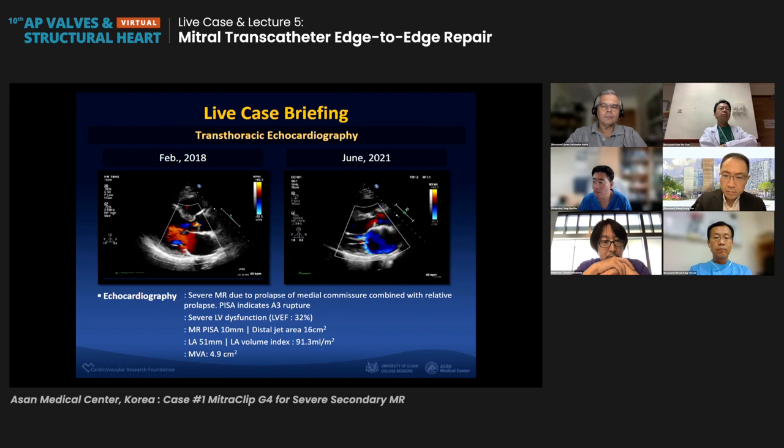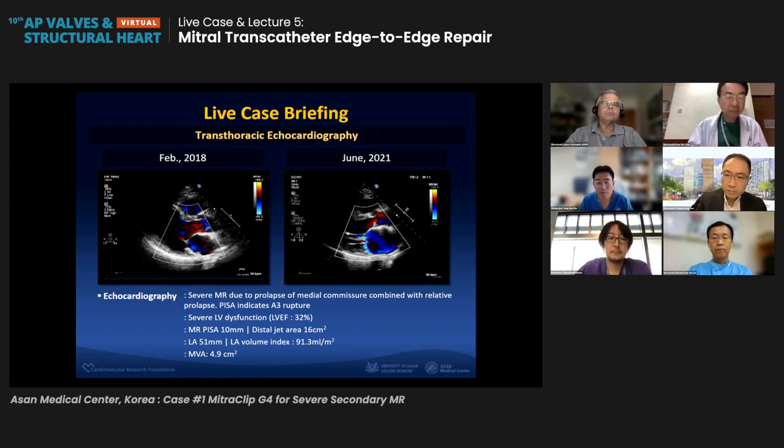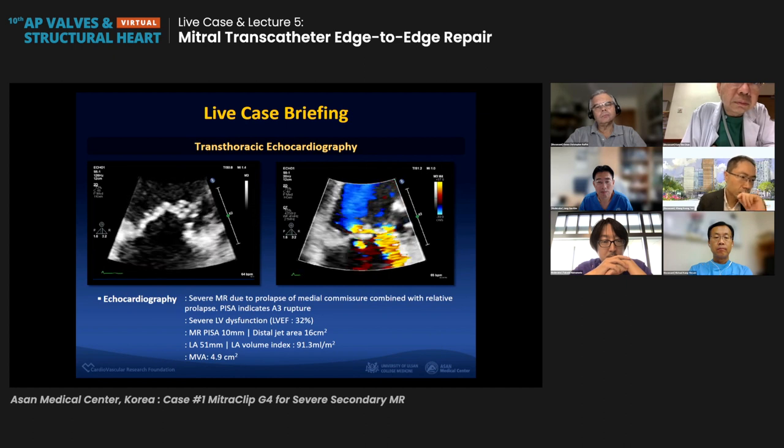This is a transthoracic echo. Left side is 2018 and the right side is 2021. As you can see, there is some eccentric MR flow compared to 2018, and suspicion of cord rupture of the A3. And this patient has severe LV dysfunction. LVEF is 32%, MR PISA is 10 millimeters, and LA size is relatively large, 51 millimeters, and the mitral valve area is 4.9 centimeters square. As you can see, the eccentric MR is due to the A3 cord rupture.